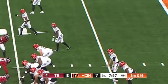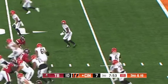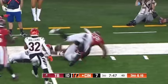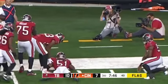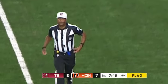Fourth season for the Bengals, ultimately trying to find his way. This from the 35, third and 16. Ball came out. Flag is down. Lassiter with the reception.